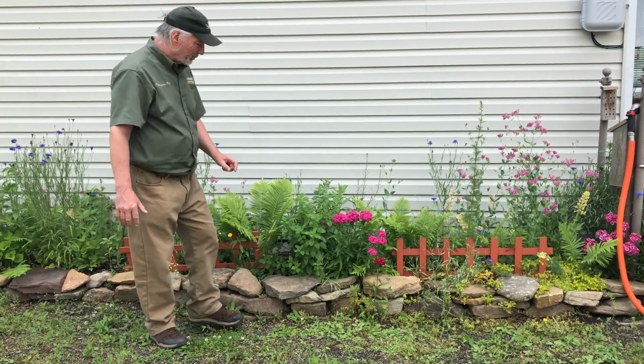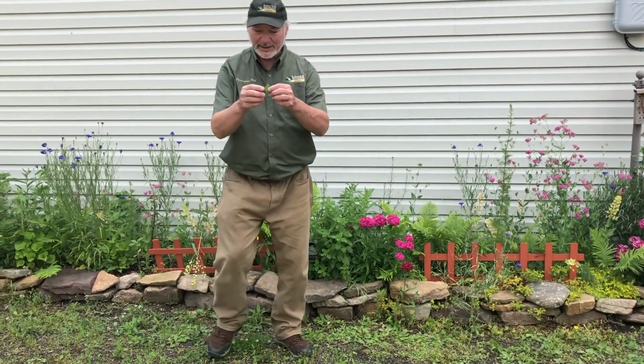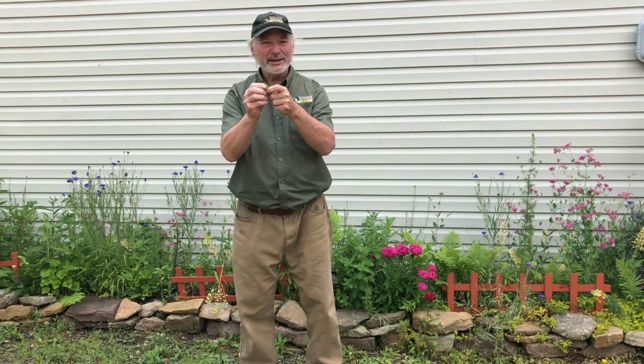Right next to this isn't in bloom yet, but I have to say, this is another one of my favorite plants here. This is called lemon balm, and boy, when you pinch the leaf and you smell it, oh my word, it smells like a great lemon tea. And in fact, that's what you can do with this. You can take these leaves, you steep them in water, put some ice cubes in there, you've got a refreshing drink for a very hot day.